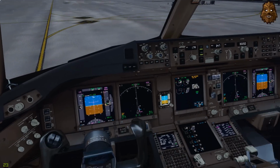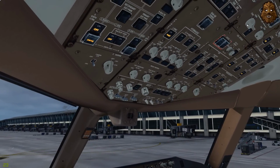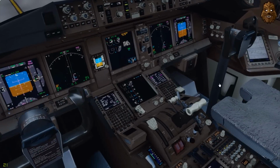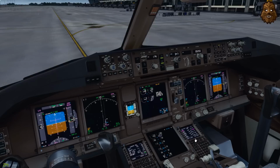Right, how are we doing? Looking like we've got a good start on engine number 2. We've got starter cutout and everything is stabilized on the figures there, so we'll start number 1 up. And again, wait for that oil pressure to come in, which we've got. That is all looking good.